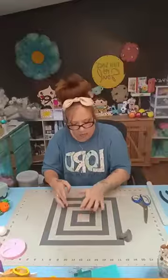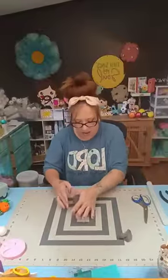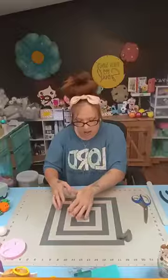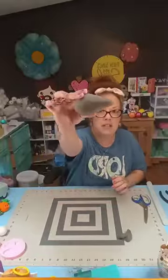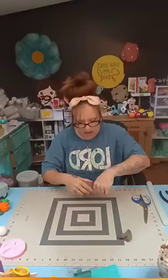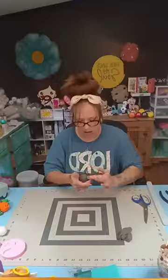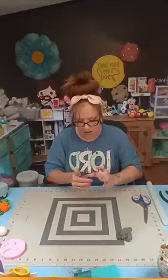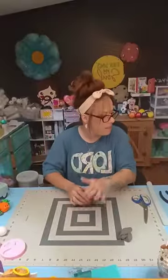So I'm just rolling my clay, and I'm gently pressing because we don't want to lose our egg shape. As you're rolling, it's going to form around it better on its own. Just pull that off, and then smooth it down. Then we're going to do the same thing to the bigger side.